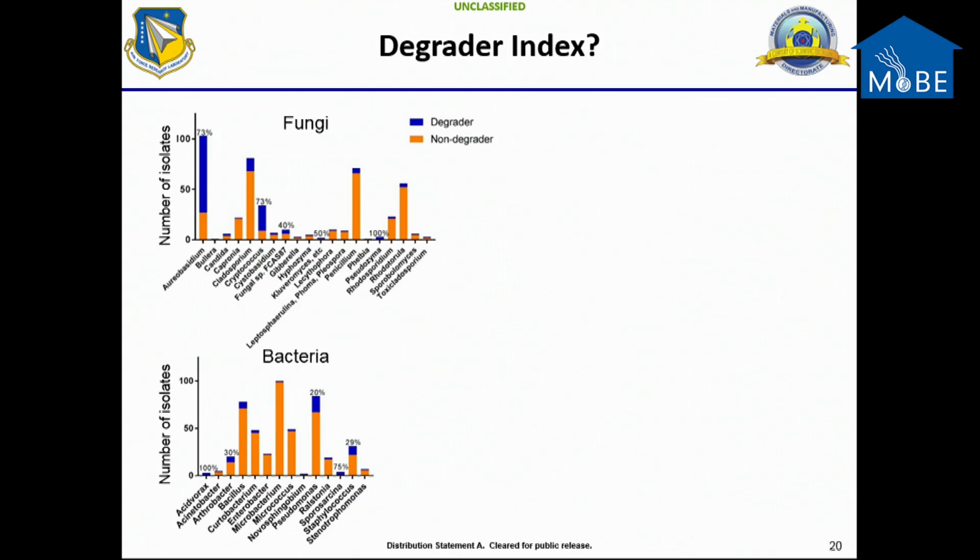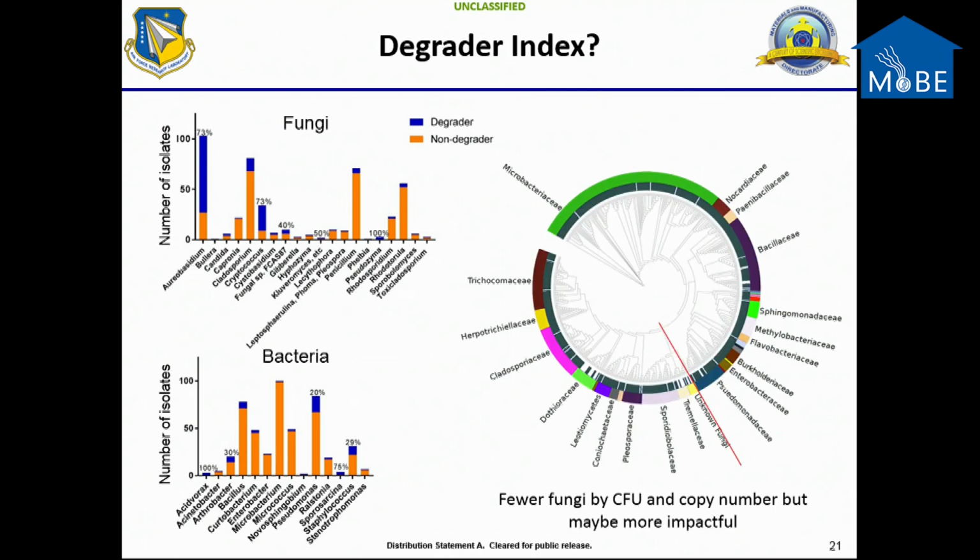And so we have looked at these one by one in our lab too, and without a doubt, these fungi are often much better degraders for whatever reason. Either the enzymes that they're making are much more catalytically active, or they're secreting more enzyme, but they're just better degraders than the bacteria are.